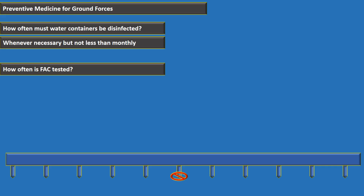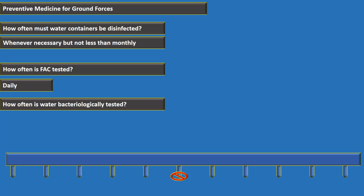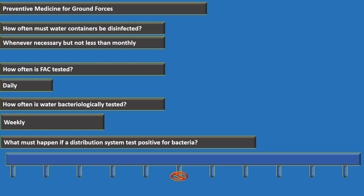How often is free available chlorine tested? Free available chlorine, you've got to test that daily. Once daily, you've got to test the chlorine levels in your water. How often is water tested for bacteria? We're going to do that on a weekly basis. What must happen if a distribution system is positive for bacteria? So if a distribution system tests positive for bacteria, we've got to make sure to test the area we got it from again, and then we've got to test within 5 distribution points upstream and 5 downstream.